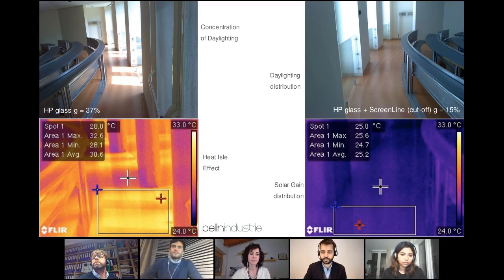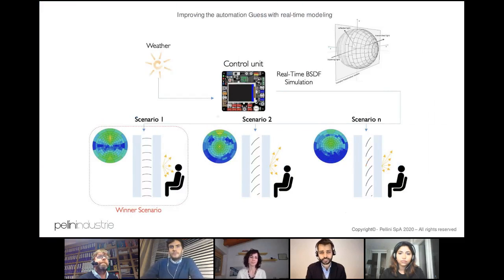One approach that in Pellini we are taking, which is quite advanced, is having an actuator for blinds that is doing some live ray tracing modeling and trying to imagine not only how much is the solar gain inside the room, but also what is the direction of the light transmission of that facade. We position the people sitting in that specific room, and we create scenarios depending, for example, on the tilt angle of the louver, and through this ray tracing, we find the best trade-off between solutions.